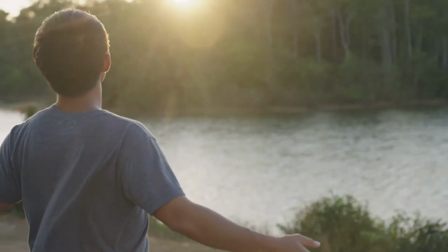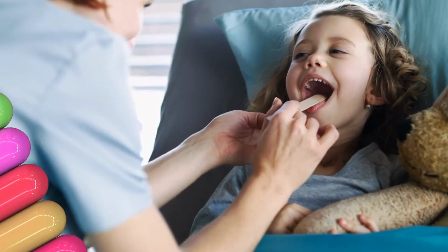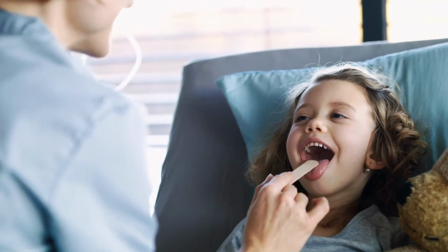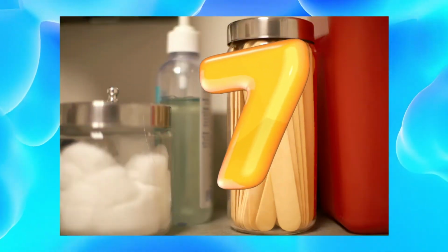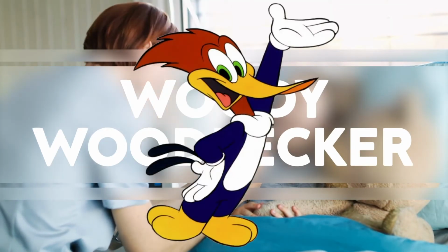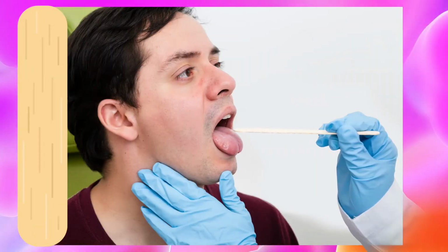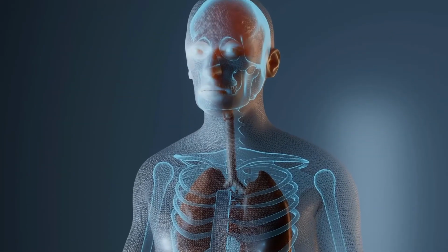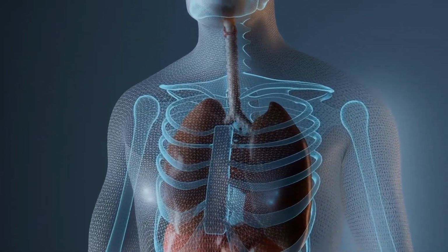Let's try another one that works well on children as well as adults. But it is also bizarre. This is the technique I mentioned earlier in the video. The Nufu technique. What? This technique, which is also known as the Woody Woodpecker, uses a tongue depressor to create an airway for breathing by pushing it down your throat. It's not too weird looking, and it helps keep mucus from settling in your lungs or throat.